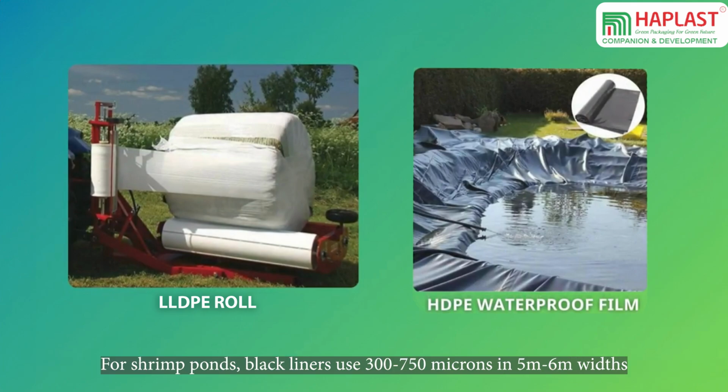For shrimp ponds, black liners use 307.50 microns in 5 meter, 6 meter widths. Features: UV resistance, anti-aging, excellent mechanical properties.